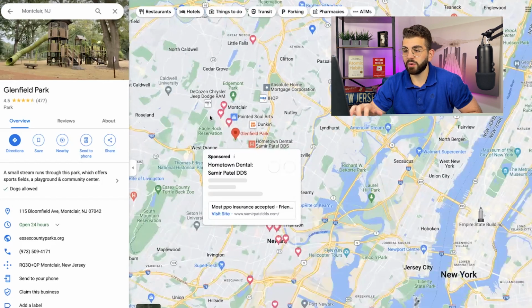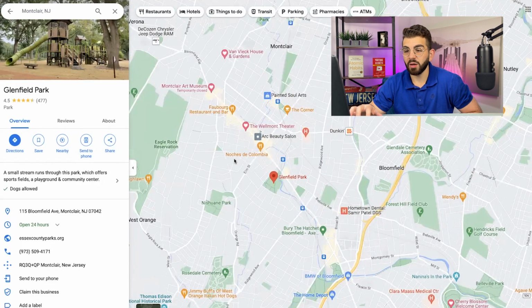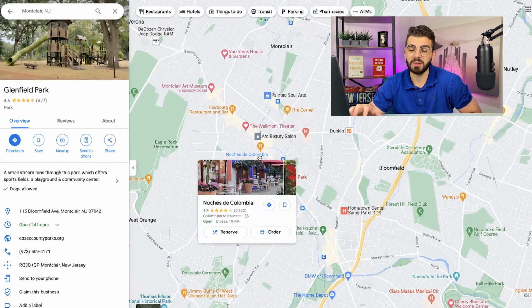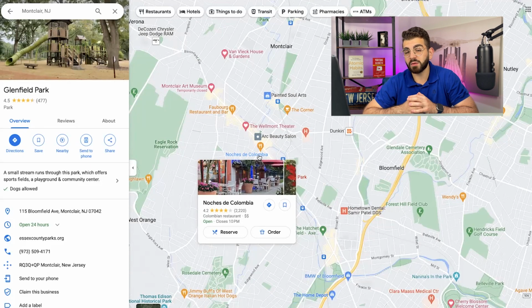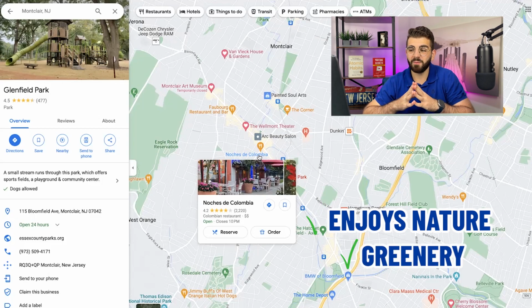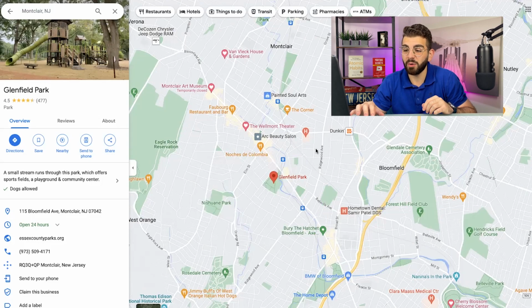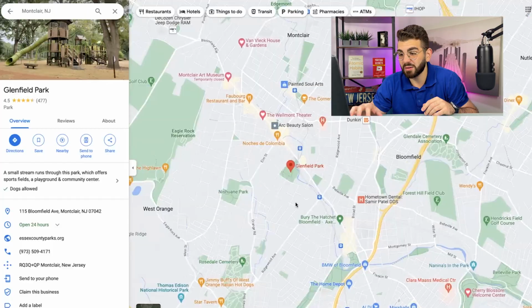You're not gonna find any lack of parks or any lack of nature in Montclair, which I think is great, especially if you're somebody that's looking to get out of the city, or if you need to work in New York City but you just want a more suburban lifestyle. If you enjoy nature and greenery, I think Montclair is probably one of the best options if you have the budget and means to do so. Schooling is great, nature, lots of land.